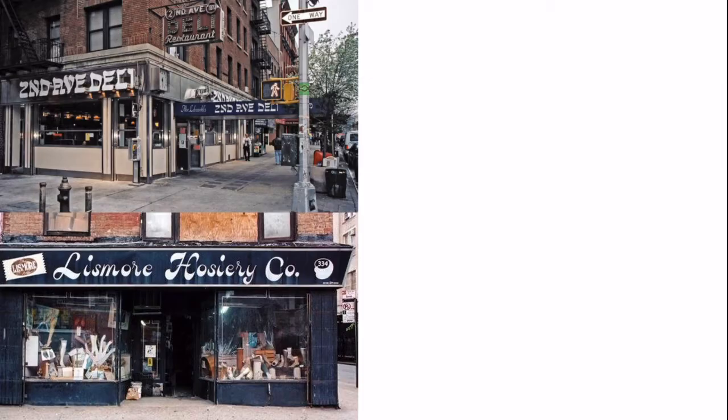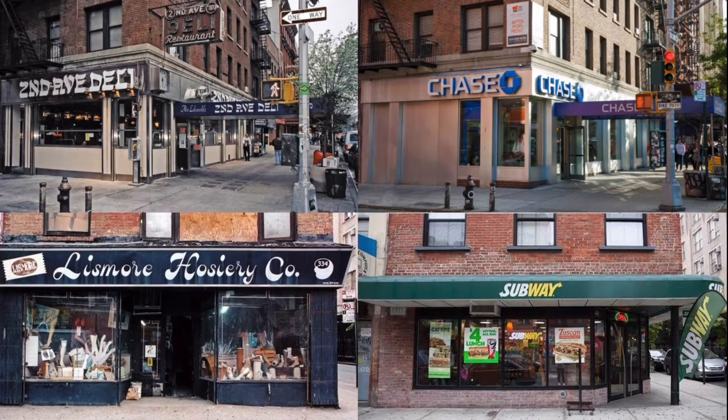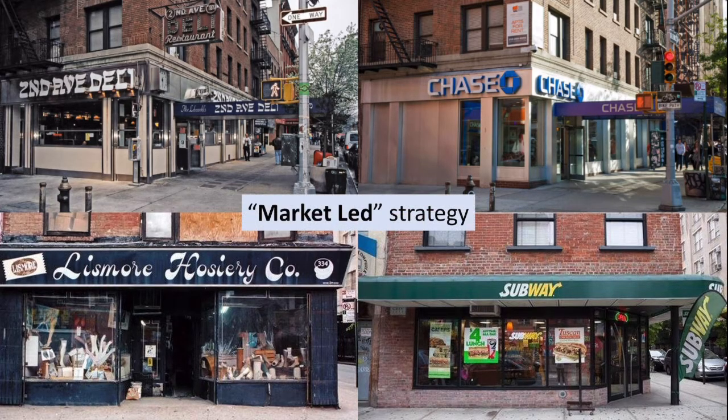So I've got some images here of some buildings on the Upper East Side of New York. These are buildings and institutions that have been there for a long time, but they've obviously started to maybe be run down a little bit. One of the strategies that can be used in rebranding is where big corporations come in and actually take over these places. It's what we call a market-led strategy.